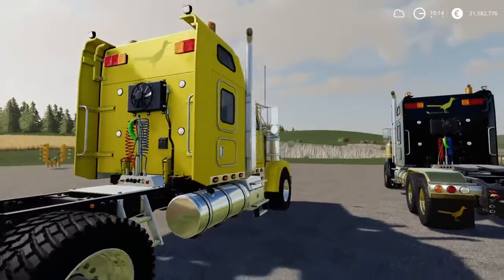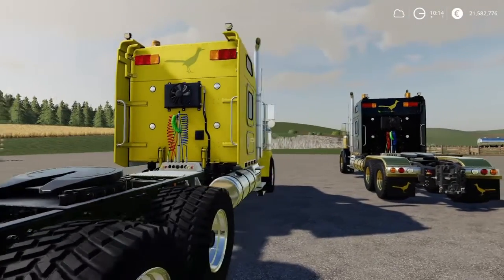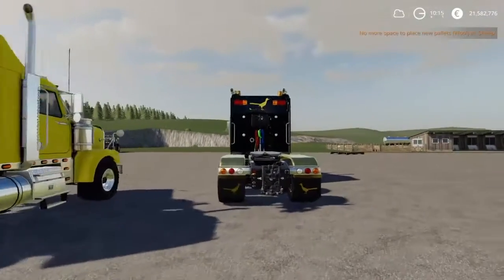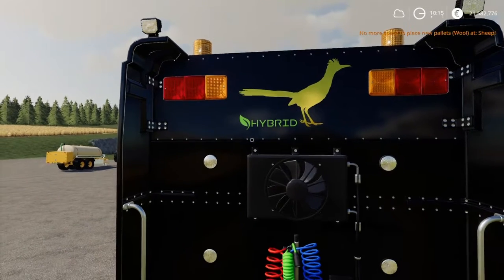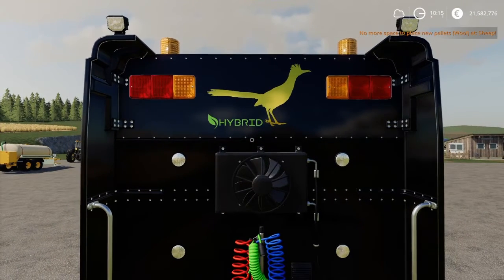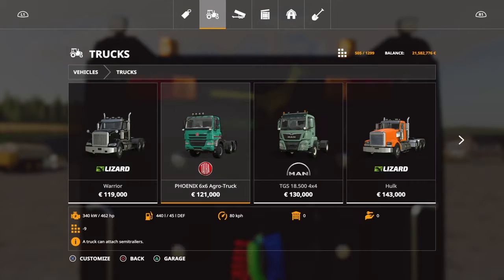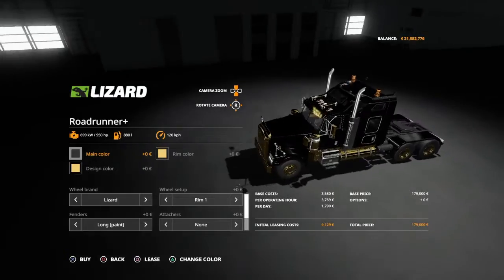And the horsepower on this one, you can get up to a really insane high. This one is, so to speak, the normal one, whilst this one you can see on the back here is a hybrid. This one has over 1,000 horsepower. Let's go ahead and find it under trucks. There we go. It's 179,000 to buy. This one requires 34 slots, so a little bit higher on the slot count, but you'll see why.